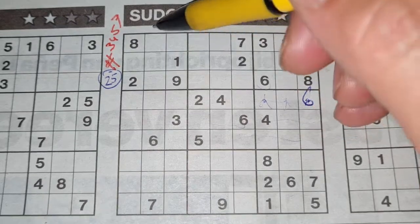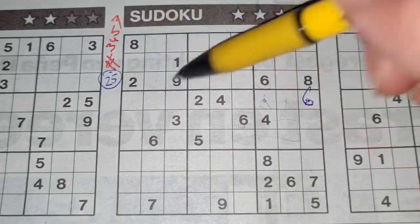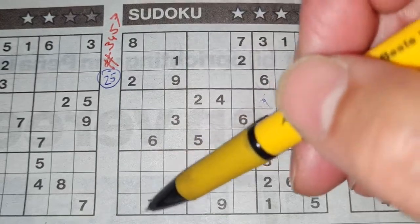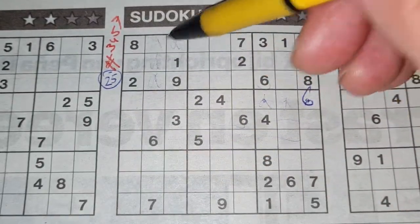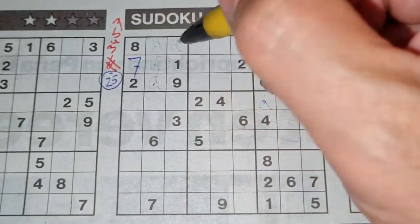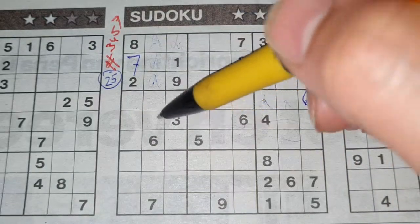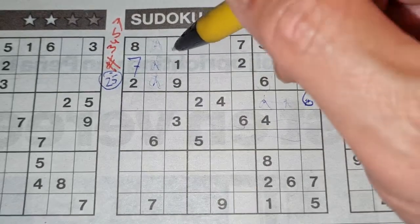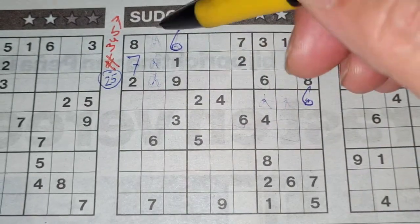Thinking too. Yeah, 1, 2, 3, 4, 5 missing numbers in this big square. One of the missing numbers is the number 7. We see here 7, no 7 in these 3 boxes. There's 7, no 7 in those 2 boxes. So 1 box left for the 7 should be there. 3, 4 missing numbers in this big square. One of the missing numbers is 6. We see here 6, no 6 in these 3 boxes. So 1 box left for the 6 should be there. Alright.